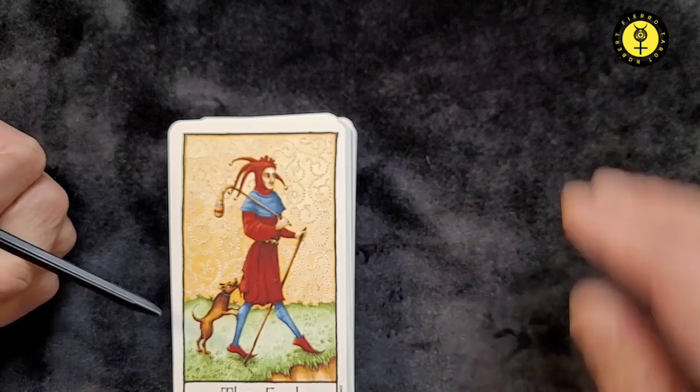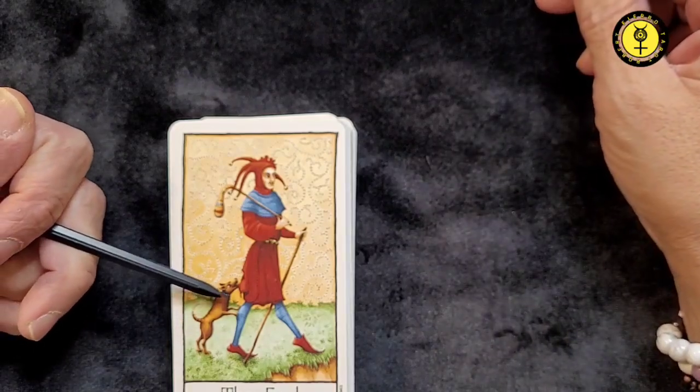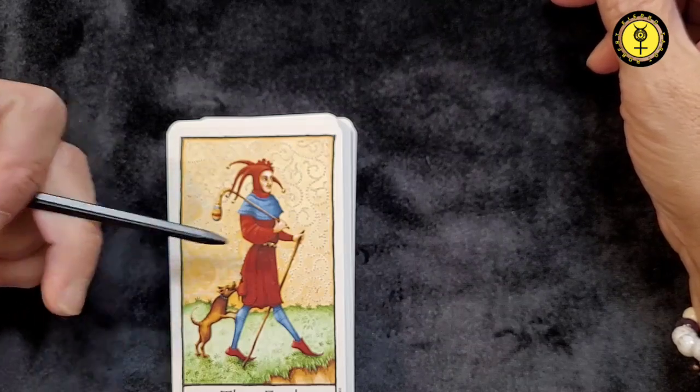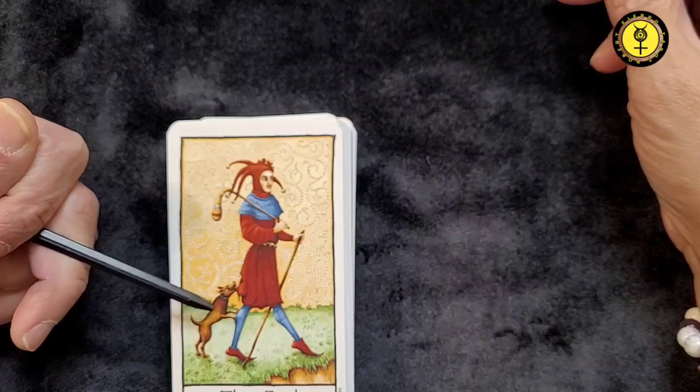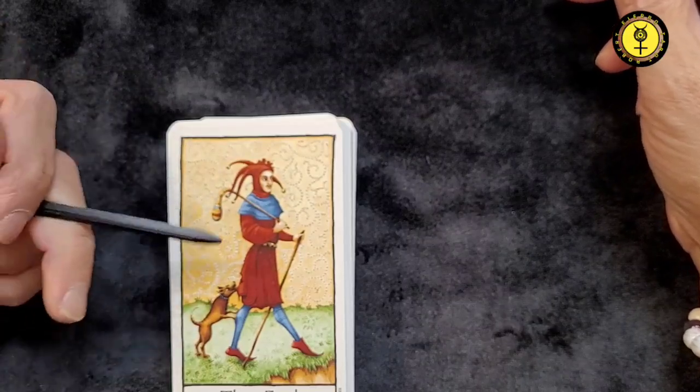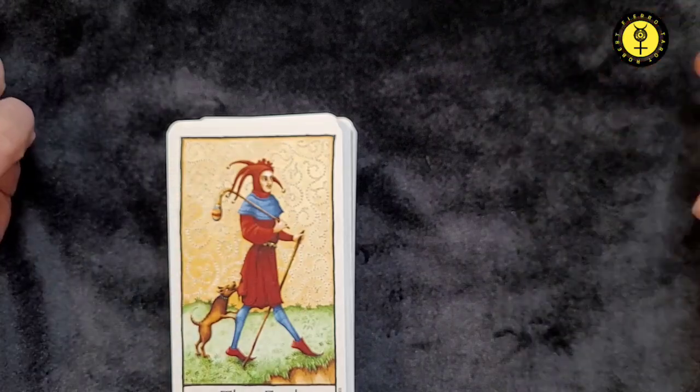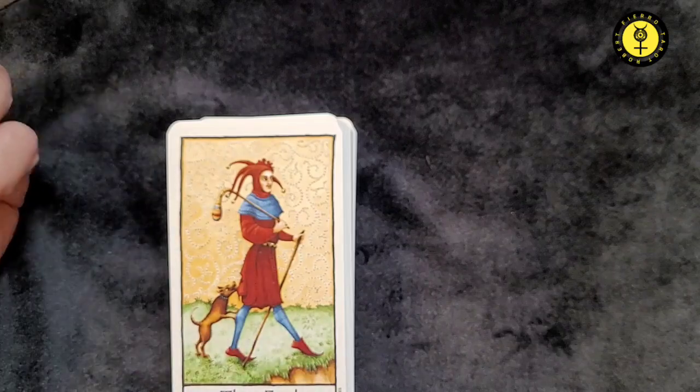I do like the Fool, though. This one's facing the other direction. And this dog is biting his ass, which is what the original doggy in the Fool was. It wasn't his traveling companion. This was the dog that chased the madman out of town. And yep, he's headed for that.